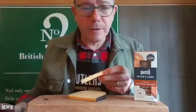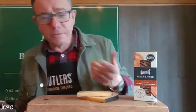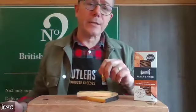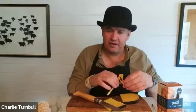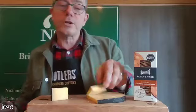Actually, every single cheese, to be fair, Cara, I've been excited about. I just get excited about cheese. Me too. I wake up and I think about cheese. Me too. I wake up, I think about getting the kids to school on time, and then I think about cheese. No, I think about getting the kids to school after I thought about cheese.